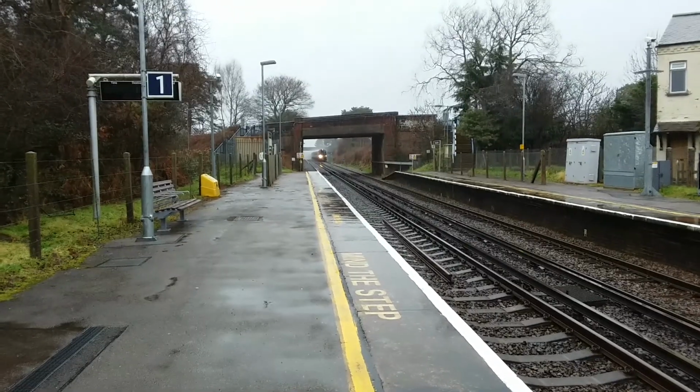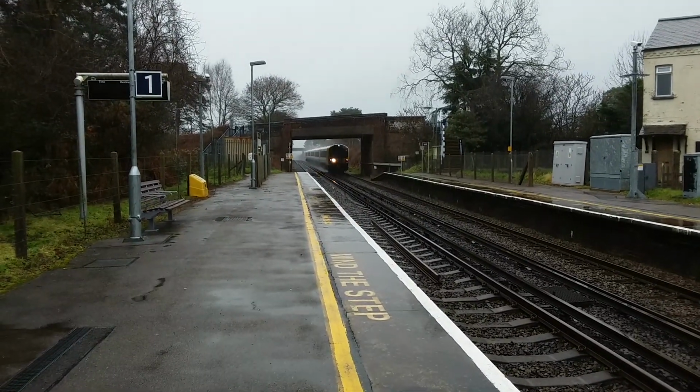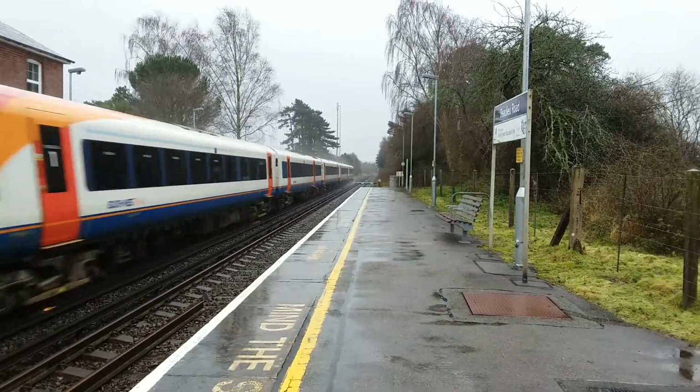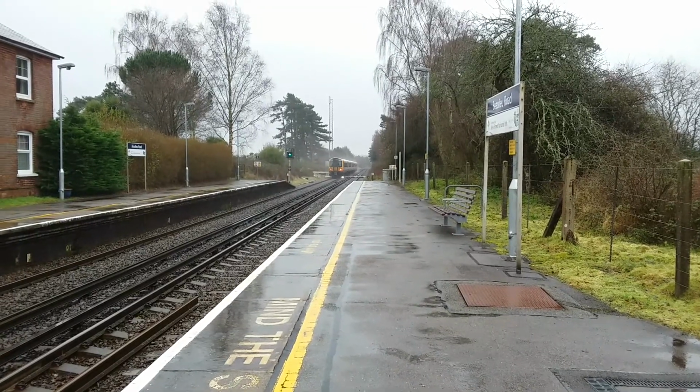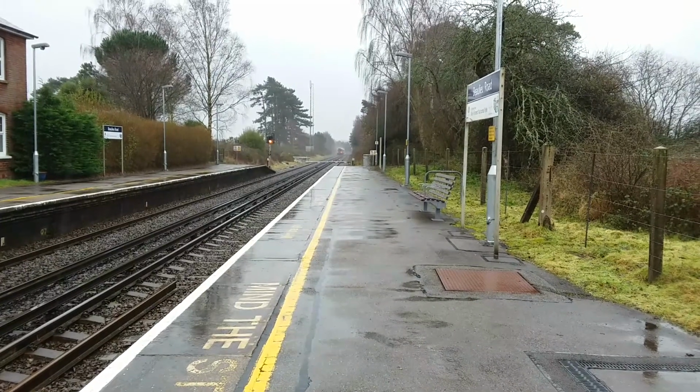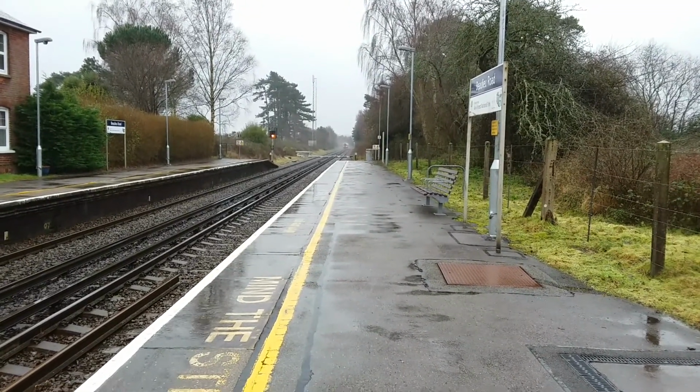Right, coming through now is a service to Weymouth, formed of 444005, that's heading to Weymouth from London Waterloo. Next stop being Brockenhurst. Extremely blurry there. Well, a little is 444020. That's on a service to London Waterloo from Poole.